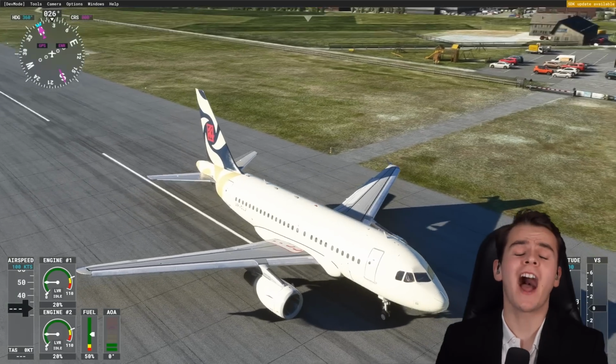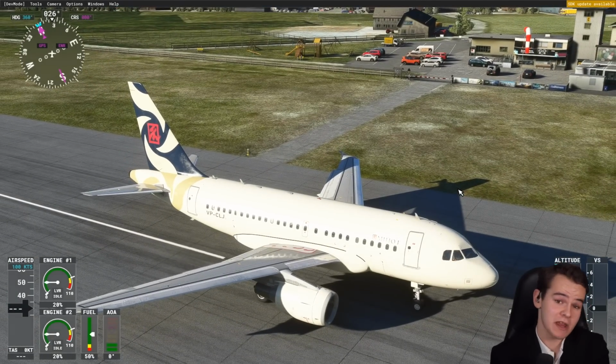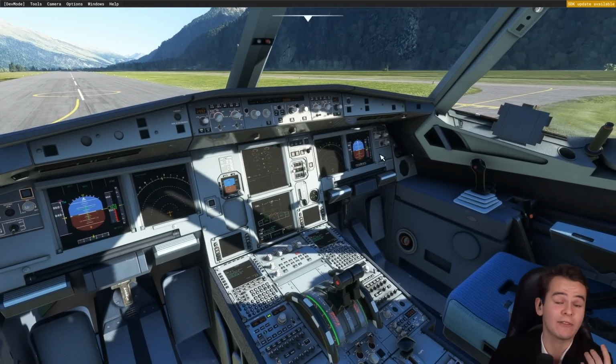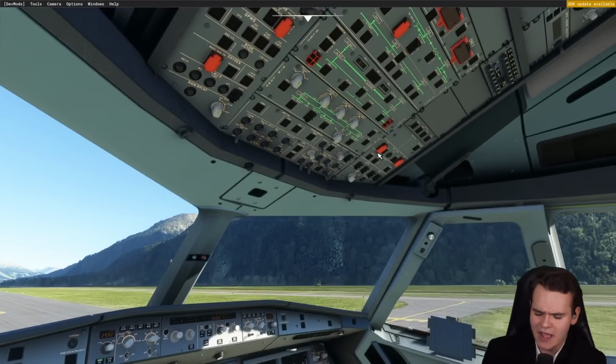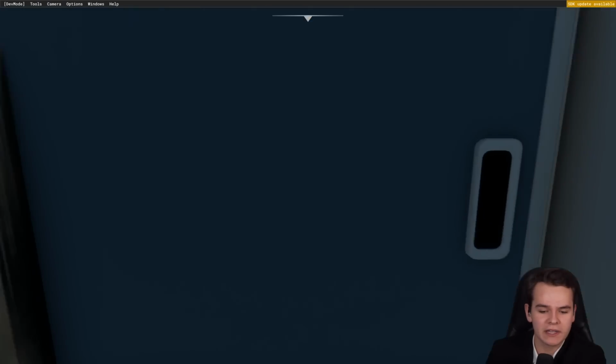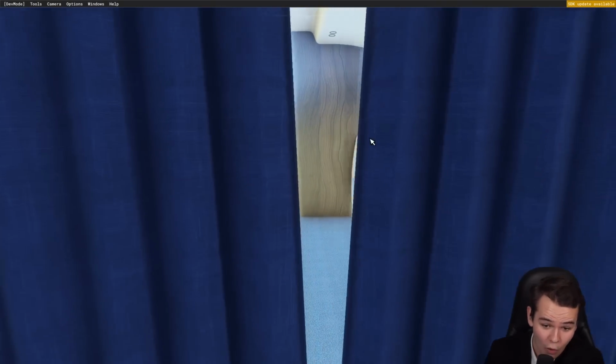Now, it is finally time to take a bit of a look at the baby bus private jet variant, since we, again, now have it properly released here in the flight simulator. Obviously, we have got an A320 cockpit. It's all the same. A320 pilots can, of course, fly the A318 as well. Let's take a bit of a look into the actual cabin. The private jet cabin, of course.